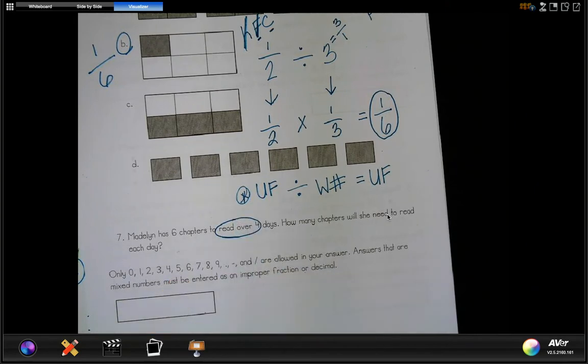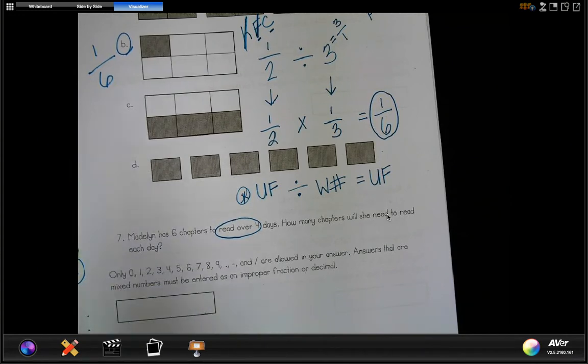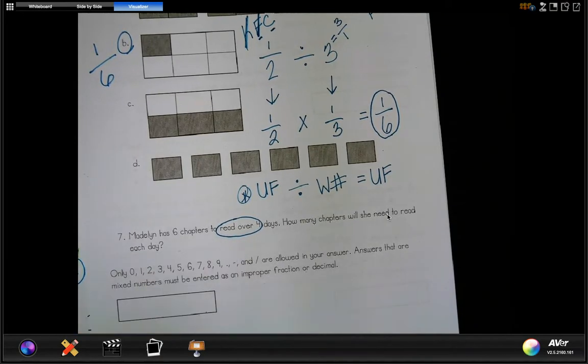Read over. And we actually talked about this in class. You have a chart in your math notebook in the second 9-week section where we wrote out a lot of different division words. We wrote words like share equally, split equally, split over, divide over. Well, this could actually fall into that same category. If we're reading something over several periods of days, that means you're taking a total.